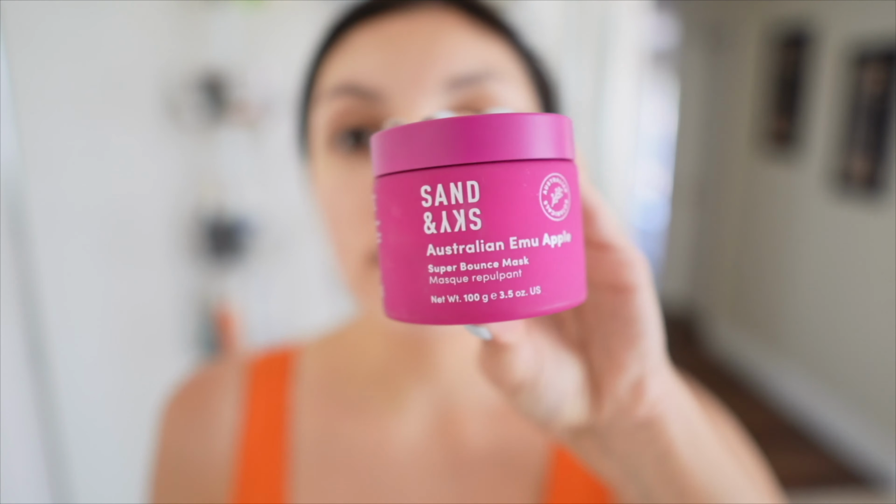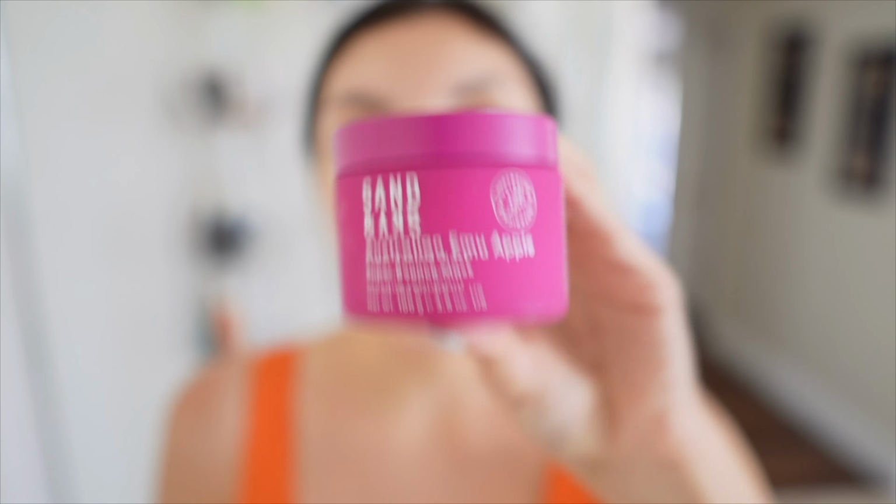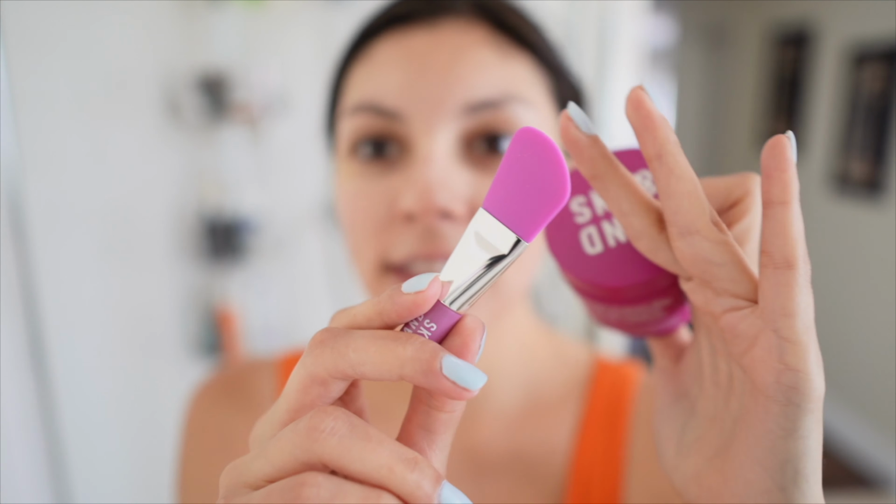So now I'm gonna go ahead and go in with the Australian Emu Apple Super Bounce Mask just to continue to add in some of that hydration, and I actually kind of think I prefer this spatula. It's really nice. This is going to be on 10 minutes as well. So super easy mask, and again, I don't do both of them all the time, like double masking. I do it maybe once a week, like one or the other. But today I'm feeling like, let's do it. Let's double mask it up.